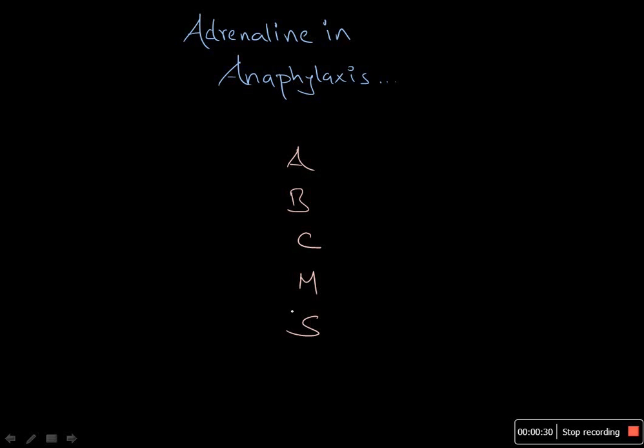Mucosal or skin changes are not enough to stamp a severe anaphylactic reaction, because mucosal or skin changes like urticaria or angioedema can be simply treated by pushing antihistaminics like chlorpheniramine. The patient should have airway problems and should present with stridor or wheezes and should have circulatory collapse, and then only do you require adrenaline. Do not push adrenaline unnecessarily if a patient simply has urticaria or angioedema.